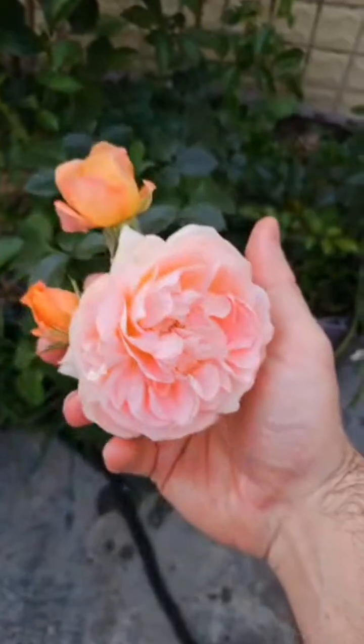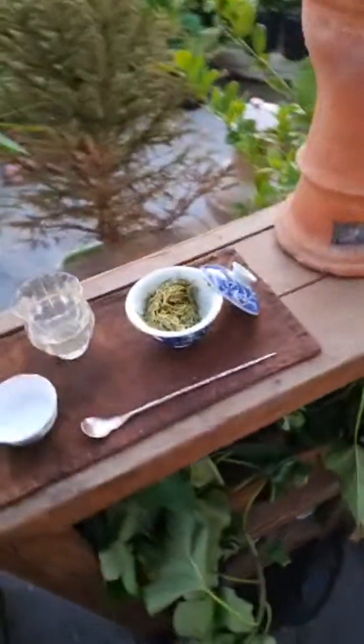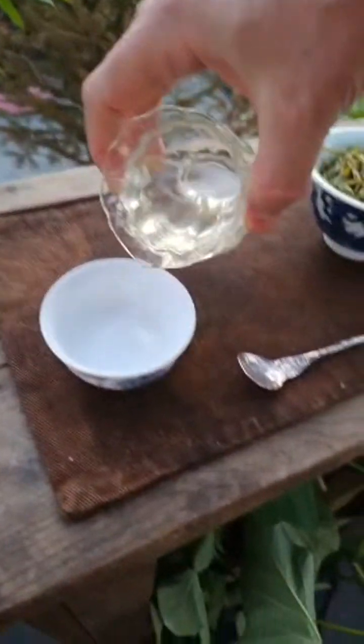Anyways, look at this flower. It's like super pink, and then these little ones are like orange. It's amazing. Yeah, Jeremiah VR. Somebody else, Serpent Rider, asked about my wife. You're never going to see my wife, okay? So you just get that out of your head. Anyways, let's finish this.